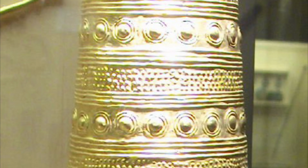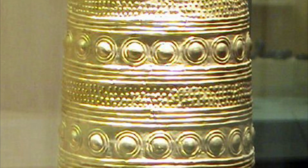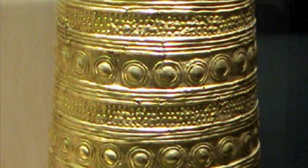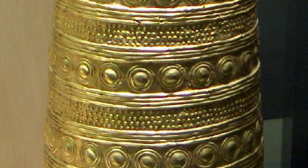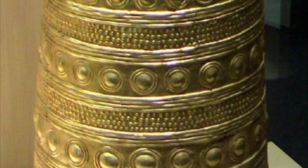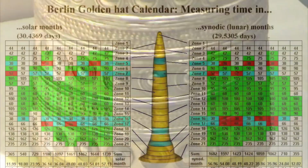So that's what I wanted to present to you today. I wanted to show you these magic golden hats. I wanted to ask you if you've ever heard about these. I wanted to show you my train of thought, how I started from PNC Park in Pittsburgh all the way to magic hats in the Iron Age. So just really interesting stuff.